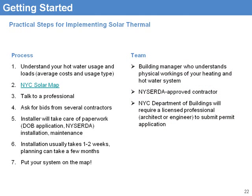Another resource that I wanted to mention, although it's primarily focused on solar PV, is the New York City Solar Map, nycsolarmap.com. And while this gives estimates for photovoltaic only, it at least is a place to start and look and see it does give an example of the solar potential of your roof. So it does not specifically talk about solar thermal potential, but it's a place to look and start to poke around and think about it.